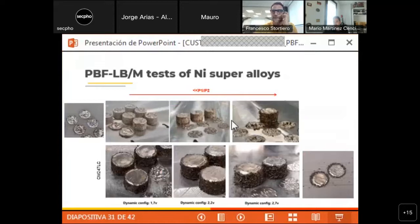As you can see here, huge balls are attached to the contour of the part. That's because this secondary beam is partially melting the powder, because the powder is not conductive itself. So all the energy is absorbed by the particles, and then this powder is getting melted, right?